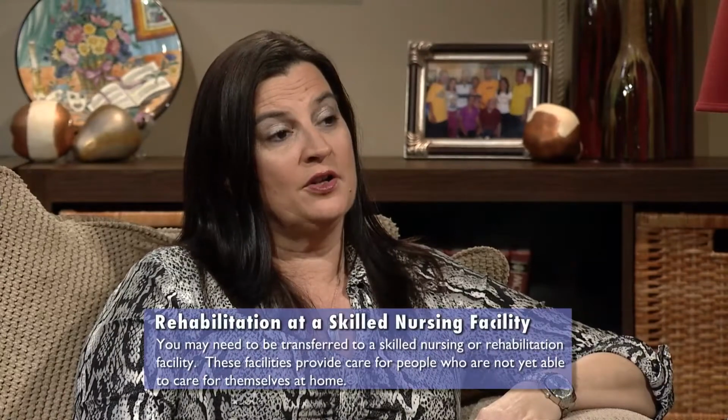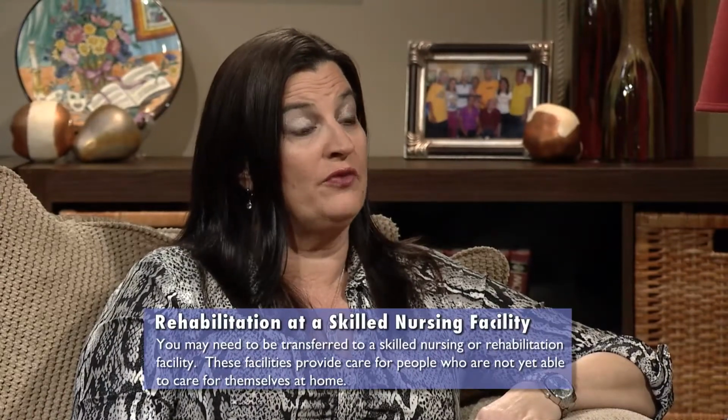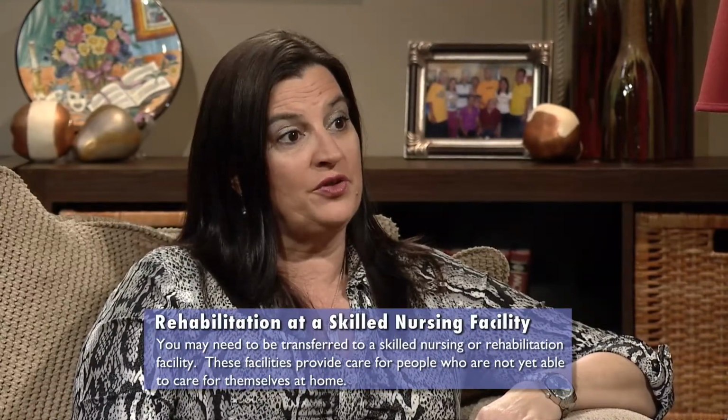So let's go ahead and start off. When is a short-term stay in a skilled nursing facility actually warranted? Usually it follows a hospitalization of 3 or more days. That's related to either a planned surgery, an accident, or an exacerbation of an illness. Patients are in the hospital, they no longer meet criteria for hospitalization.